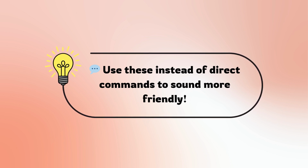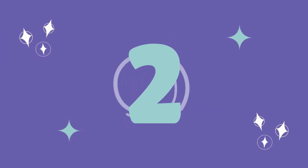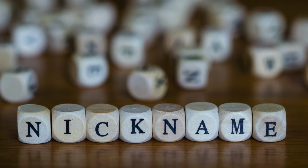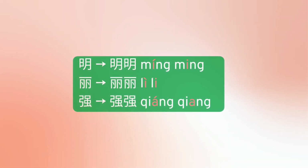Now here's where things get really interesting. And this is something that bridges language and culture in a beautiful way. Chinese people don't just double verbs, they also like to double names to create a nickname. The most common pattern is to take someone's given name and double it. For example, if someone's name is Ming, which means bright, their nickname becomes Ming Ming.